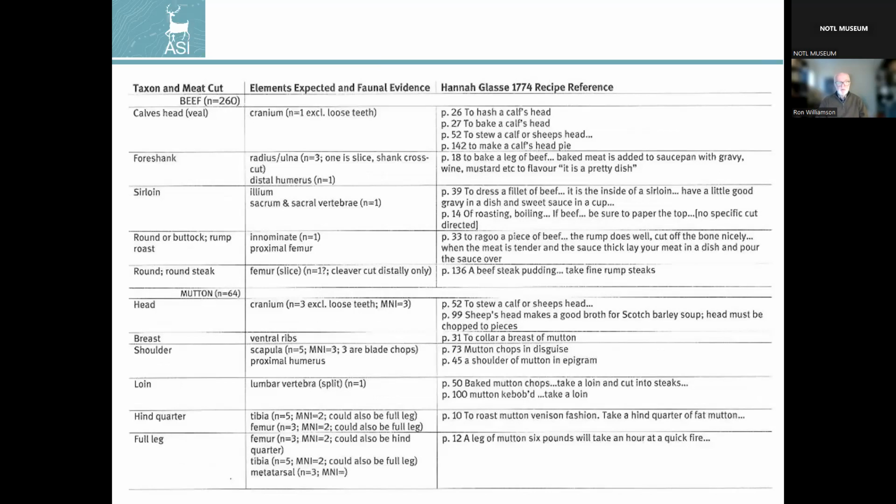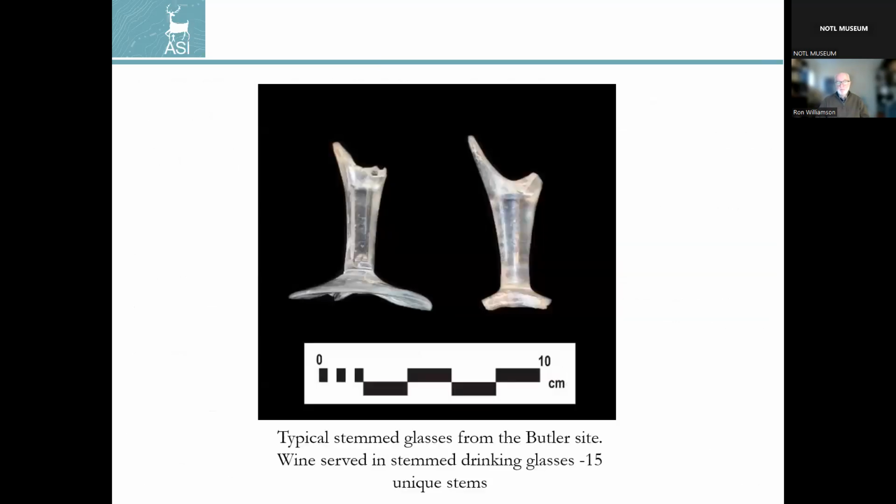Here's a little bit more of that. You can see here lots around beef and lots around mutton. And the cookbooks of the day told one how to dress it, how to ragout it, and it's part of the reconstruction of that meal system we're talking about.